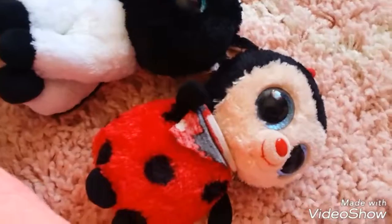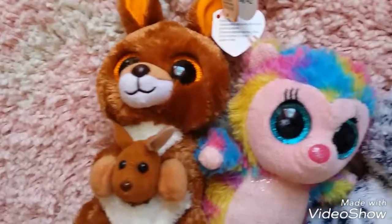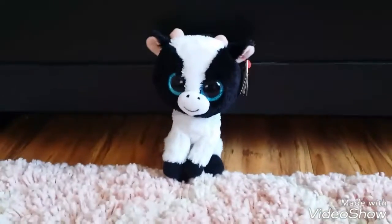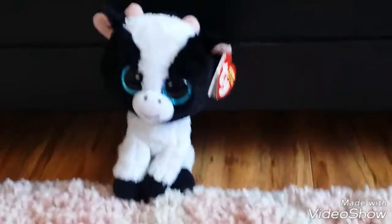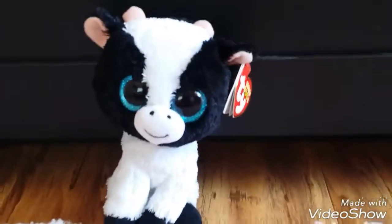I picked Bugsy out personally at Amazing Moon. Same goes for Kipper, but I got her at Hobby Lobby. And something I hate to do is choose favorites, but if I had to choose one, it'd be Butter. Some of my Beanie Boos do and do not have tags, and she does. And I just love her, like her blue glittery eyes go so well with the black and white, and she's such a cute girl.